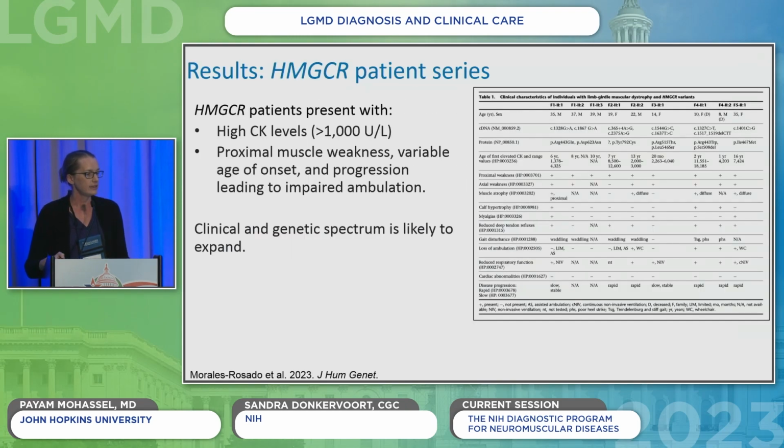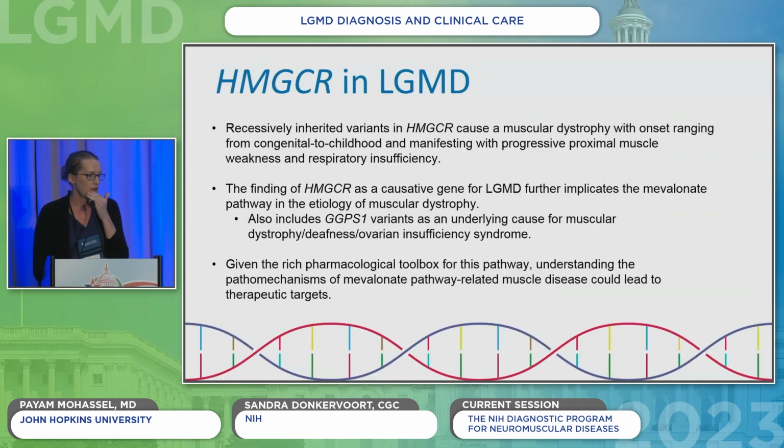Muscle histology was also consistent with a dystrophic process. And then taking this together with our coworkers who independently had identified patients as well with HMGCR-related dystrophy, we're starting to learn more about this novel limb-girdle muscular dystrophy and really seeing the spectrum that's associated with this new condition. And this is, of course, only the start. We're hoping that by additional patients being identified, we're starting to learn more and more about the overall clinical and genetic spectrum. So taken together, we feel that recessive variants in HMGCR are a new cause for limb-girdle muscular dystrophy.